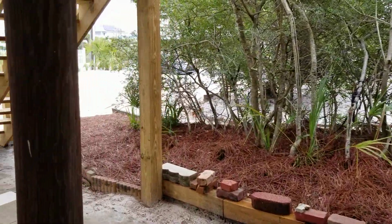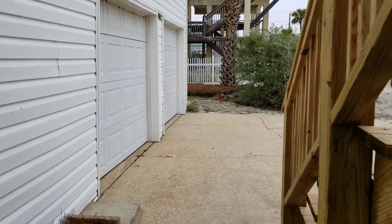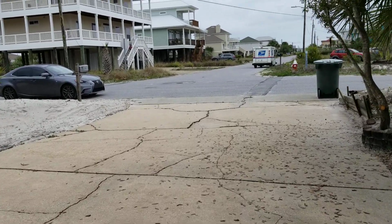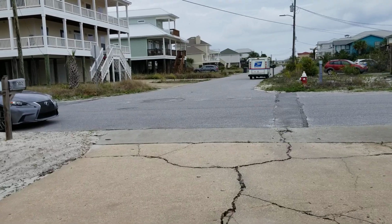So let us know if you have anybody who'd like to see it or you'd like to set up a private showing. It's definitely a wonderful location. Again, it's right about 100 feet from beach walkover 24C. You definitely don't want to miss this one.